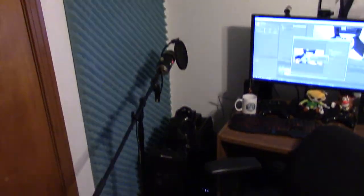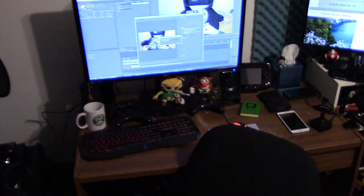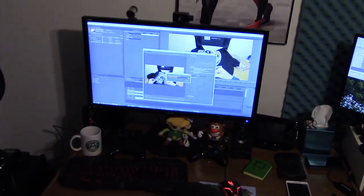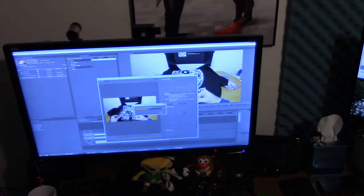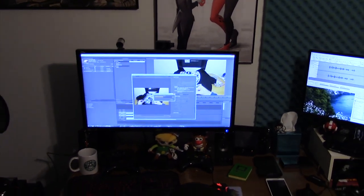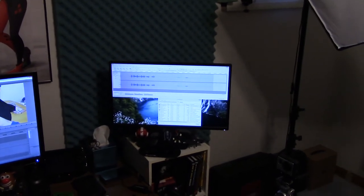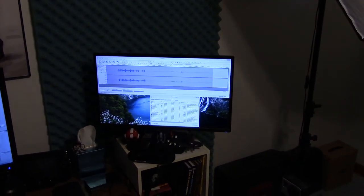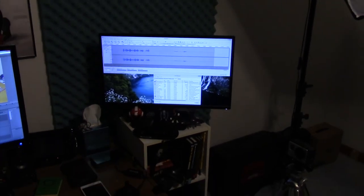Over here is my PC setup. We have my PC hidden in the dark there. We have my Blue Yeti mic on its nice little swivel stand that I use. Basically, I can just turn it and start recording. Makes life easy for me. My 4K monitor, which is currently encoding my Loot Crate video that you guys will have seen yesterday. It's going to go live tomorrow for me. But yeah, that's the 4K monitor that I keep going on about. There is my 1080p monitor that I use mostly for media, or in this case, Audacity. As you can see, it's recording, or it was recording.